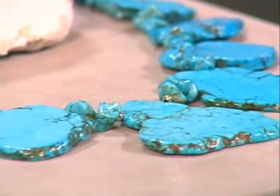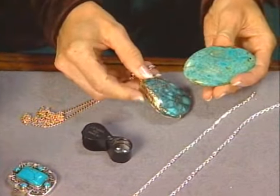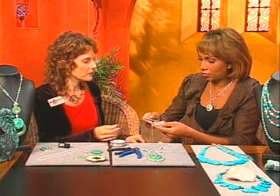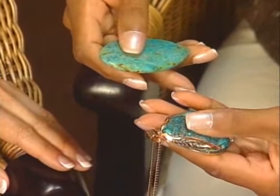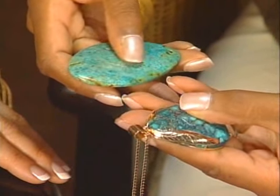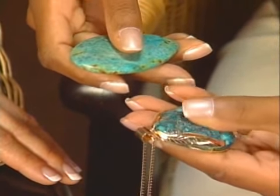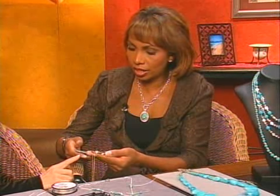So one of the things I'd like to share with you is kind of a simple rub test to be able to tell what is stabilized turquoise and what is natural. I'd like you to hold these two pieces and rub your finger over them in one direction and press in and tell me what piece feels smoother. This piece. Your finger kind of glides over it, an easy glide, where this one stops a little bit, it's a little rougher. Right. It's still smooth, but it's not as smooth as this piece is. Right. This piece is natural turquoise, and this piece is stabilized.